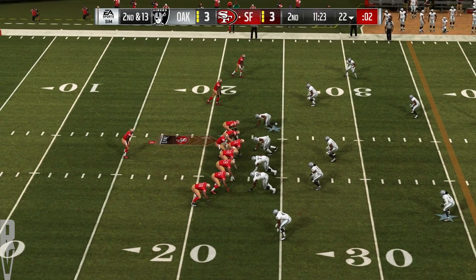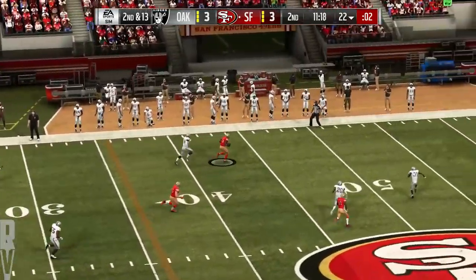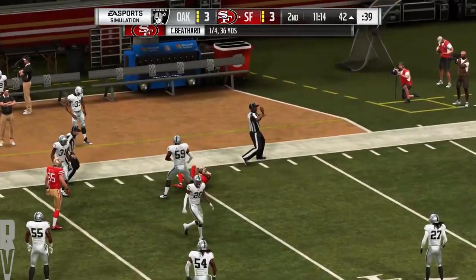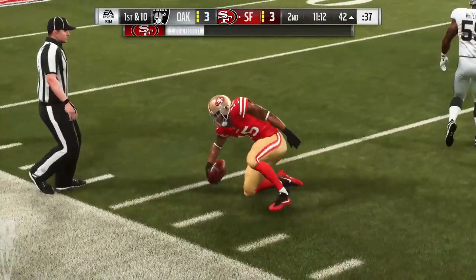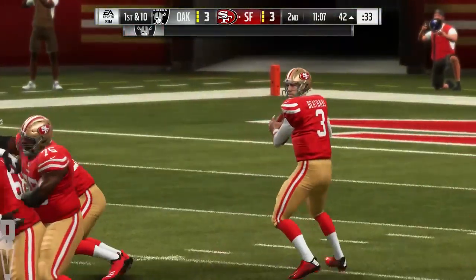Hey, here we go now. Here's Beathard to throw. Got his target, Pierre Garçon. And he'll have it past midfield almost to the 40 before being taken down. That one goes for 36 yards.